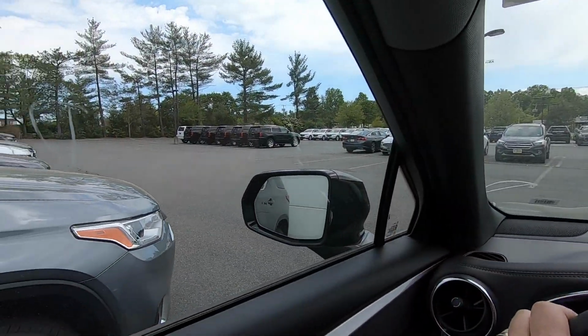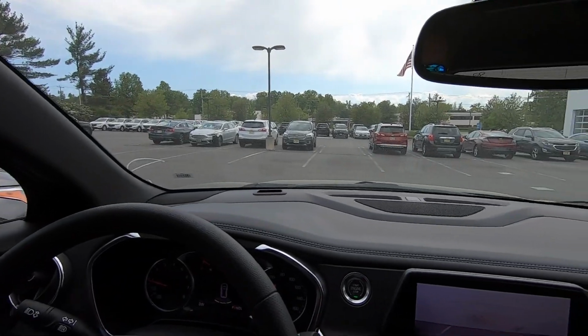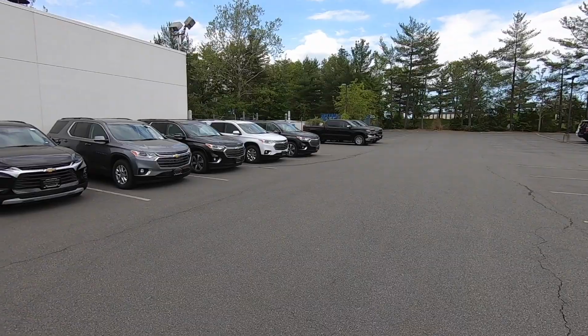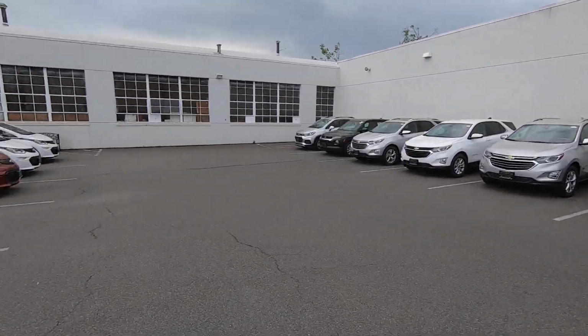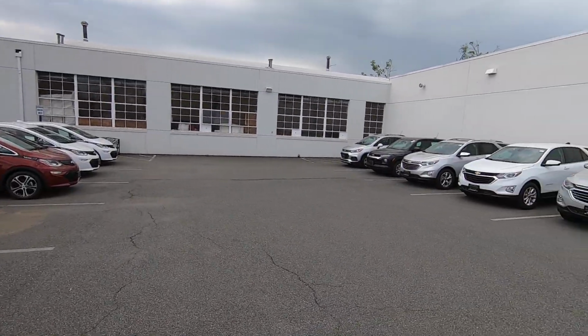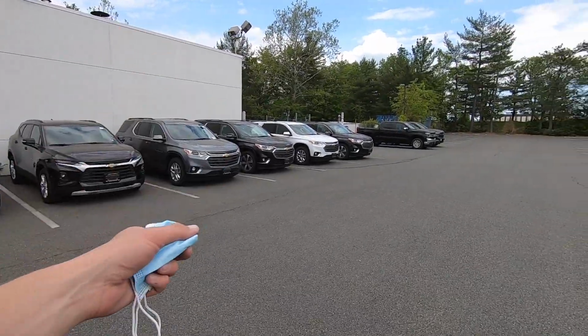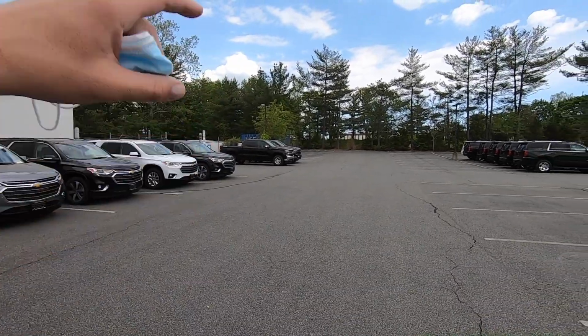What I like to do, since we have like no inventory, is try to keep everything real close together. You know, it makes it easier to show customers, and it makes at least one portion of the lot look full. It also makes the rest of the lot look very empty, but at least everything's all lined up according to model and, you know, according to really what we have available at the moment, which is basically everything you see right here. 3 Bolts, a Trax, a Trailblazer, 3 Equinoxes, 3 Blazers, 4 Traverses, but 1 is sold, a Silverado, but that's sold, and a Tahoe, which is sold.